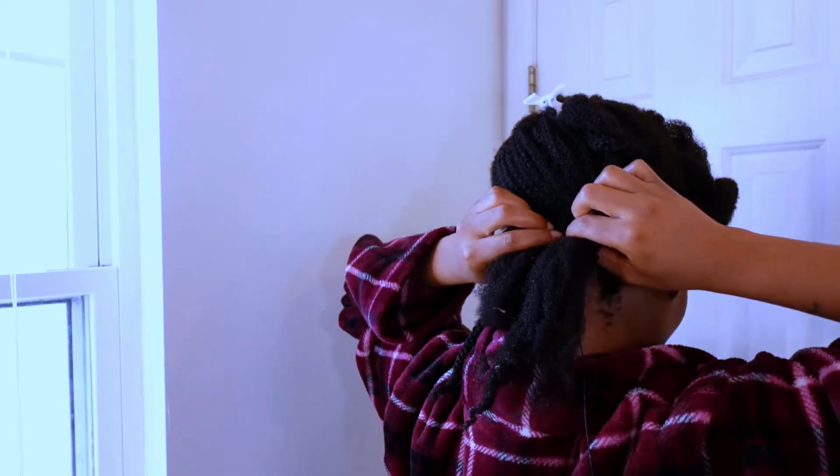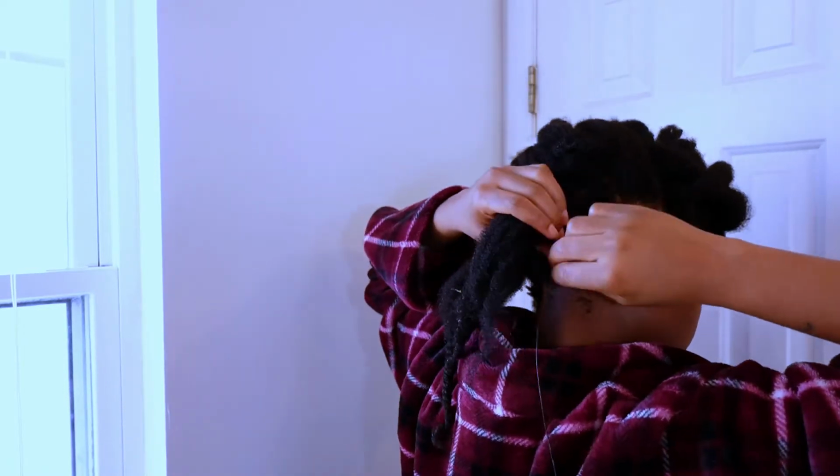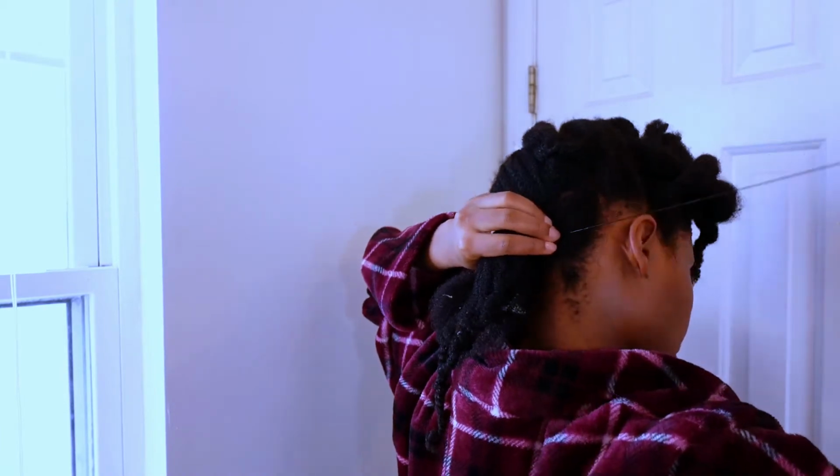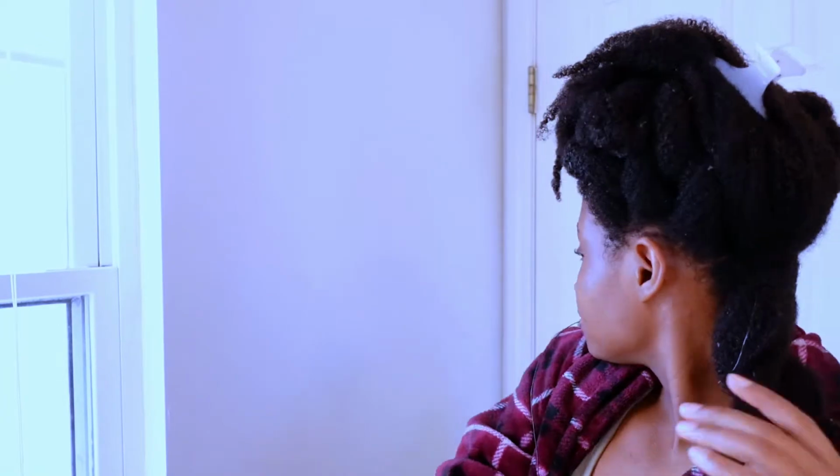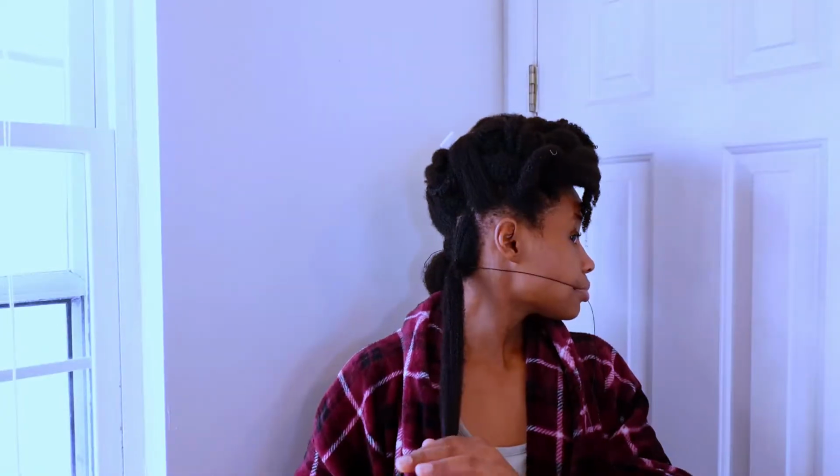You see what I'm doing right now? I'm just checking to see if it's free, and it's actually very free. I didn't tie it too tight to my scalp. So now this is the part where I'm going to twist the hair and just apply my oils and then twist it. For this section of hair, repeat what I did to the other section of hair, whereby I oil the ends and then twist the ends.